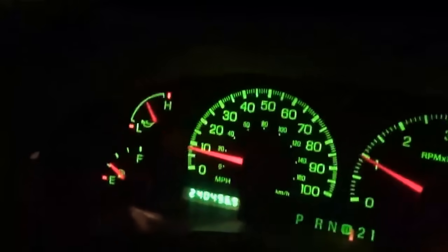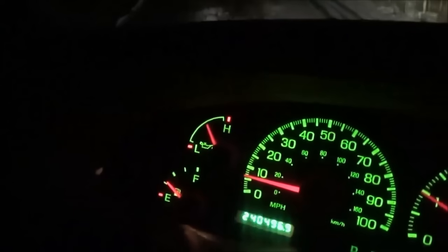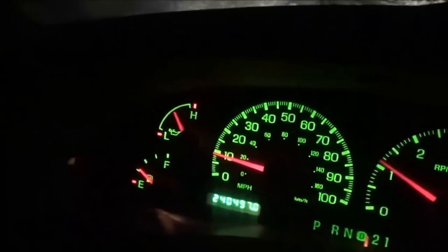Getting kind of close down there, a quarter tank of gas. I filled up when I left the last gas station. Takes a quarter tank to get back to the next gas station, which is the same one. Cutting her close. One more morning going out to the stand.